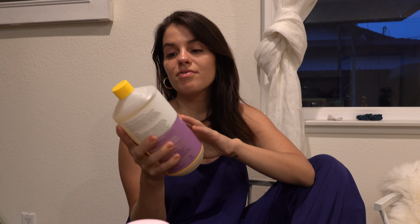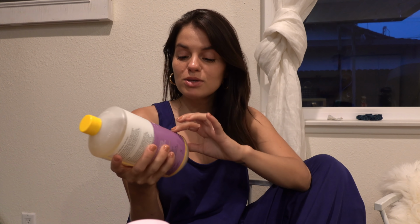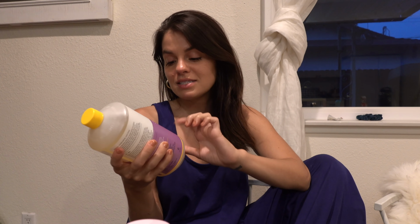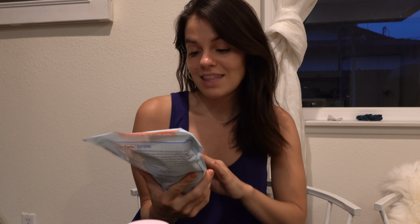I've been really loving this brand, Âla Fiat, I think is how you pronounce it. They sell it at Sprouts. This is for kids, this specific one. I use their body wash in both of our showers. This is a bubble bath, so I'm definitely going to be using this in the bath right now. It is the lavender lemon one. I am going to add this to my bath.